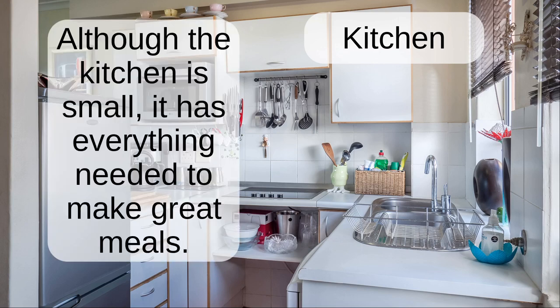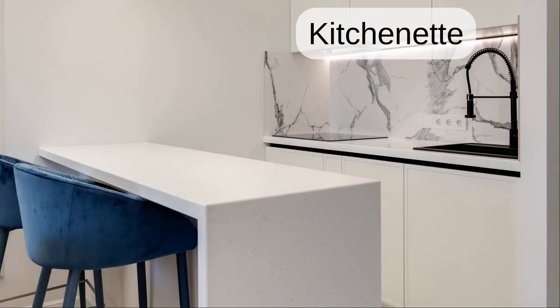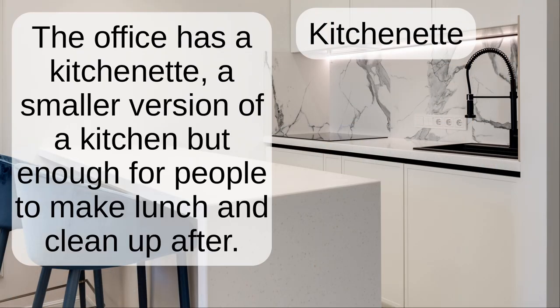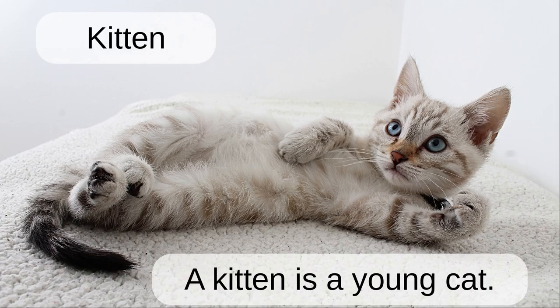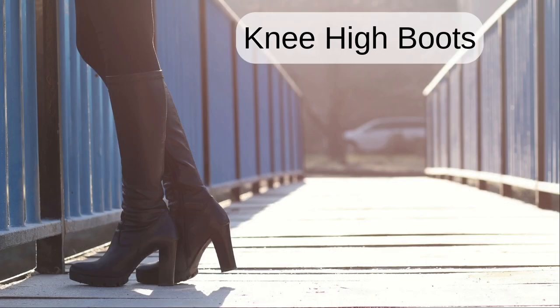Kitchen. Although the kitchen is small, it has everything needed to make great meals. Kitchenette. The office has a kitchenette, a smaller version of a kitchen, but enough for people to make lunch and clean up after. Kitten. A kitten is a young cat.